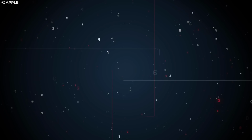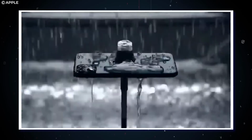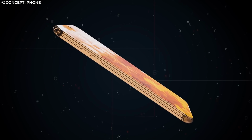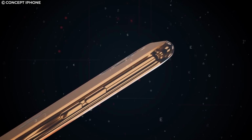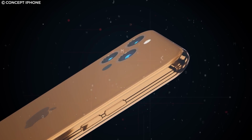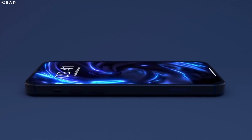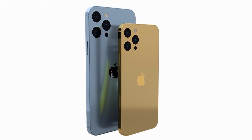Now, we know that Apple has always been way ahead of its competition in terms of using stainless steel for its phones, while the other companies have been stuck on aluminum frames. Apple has leaped toward a titanium casing, much to the delight of the fans. Not only will the titanium casing provide a lot of protection, but it will also help reduce the phone's weight. So slim, light, elegant, and strong is the best way to describe the new iPhone 14.